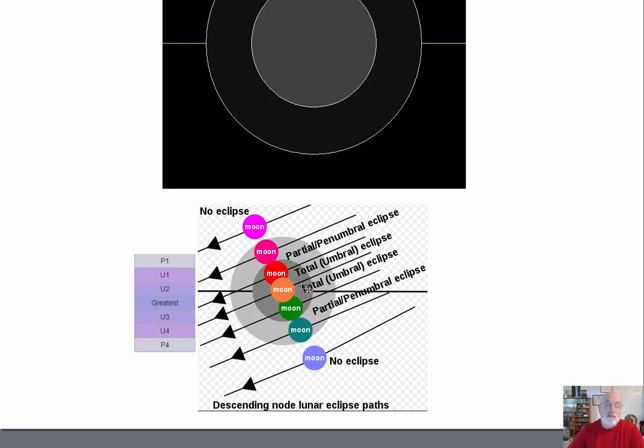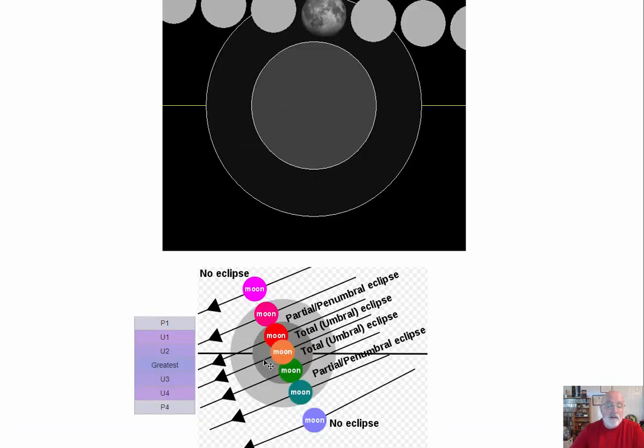And then we have the greatest total eclipse through the center, and it's a total eclipse in this moon because it's totally in the umbra. And then we have a partial if it just touches the umbra, and we have a penumbral if it misses it. And then this moon is a no eclipse. And most of the full moons move through no eclipse, just like most of the new moons move through no eclipse. But that's pretty much all I wanted to say.